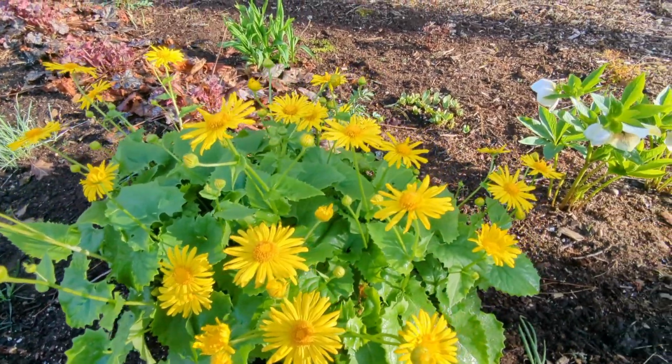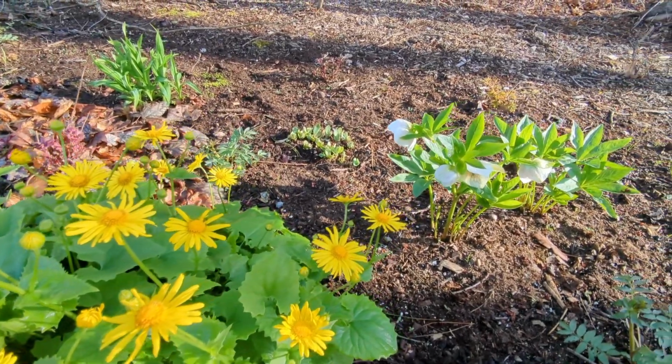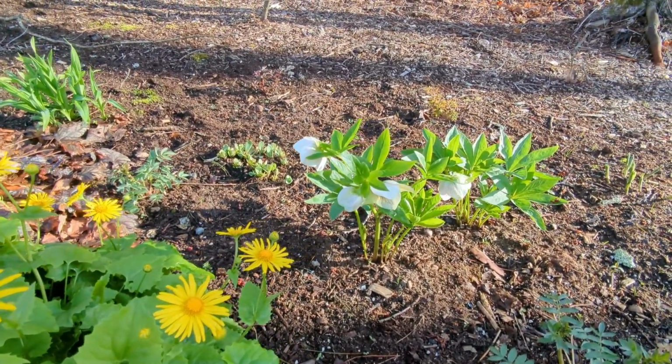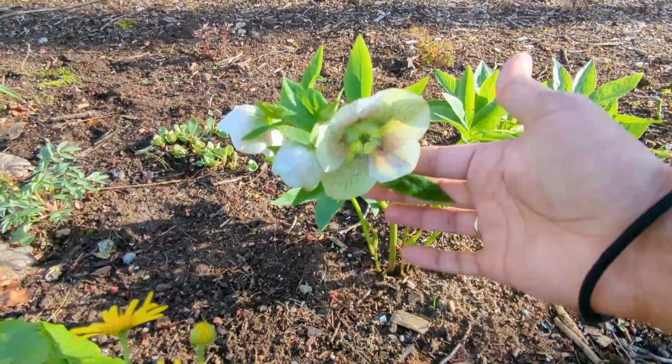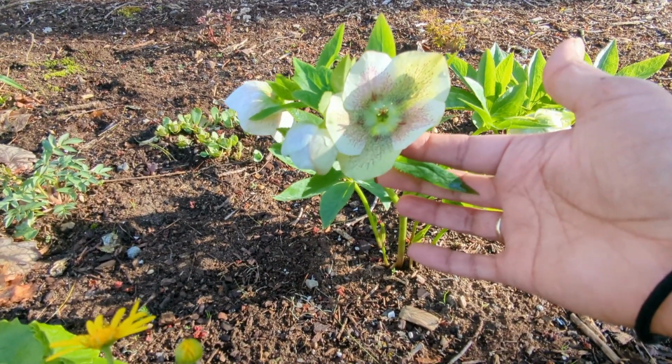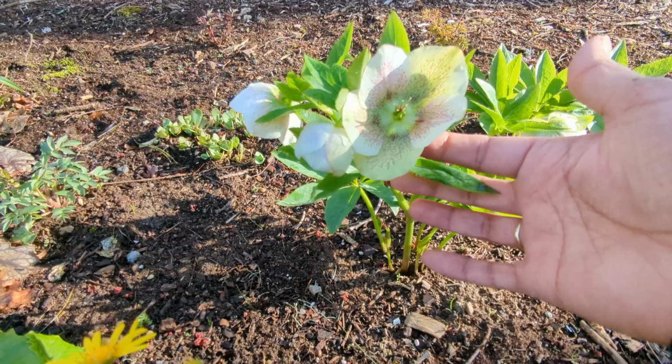And right behind the Leopard's Bane is a Hellebore. And last year I showed you how to divide Hellebores. So you can see I have two pieces now. And this has been blooming for a number of weeks. It's just gorgeous.